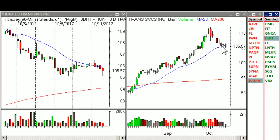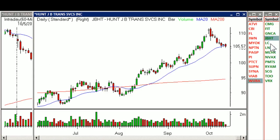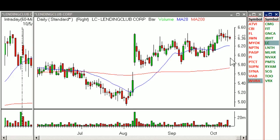JBHT, buy setup, deep pullback, but right at the rising 20 MA. So it just needs to take out the prior bar's high, 106.46 at the moment, and then it'll be an interesting buy setup.